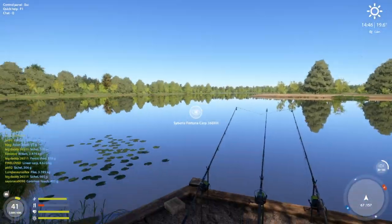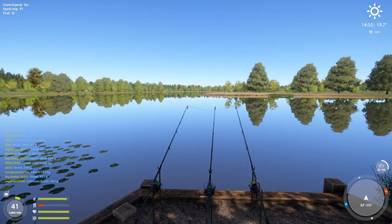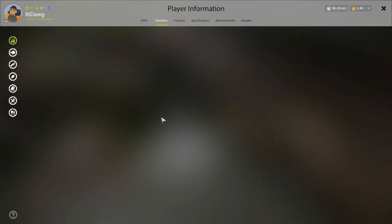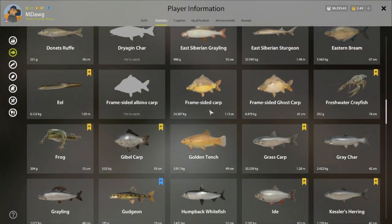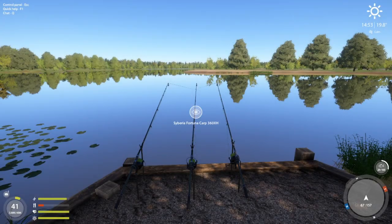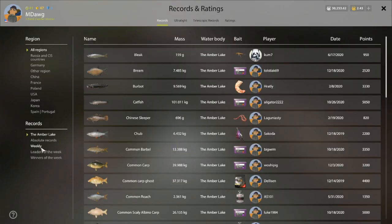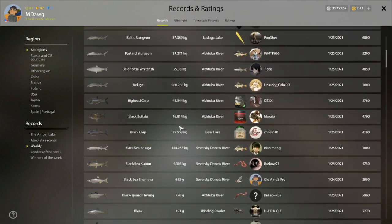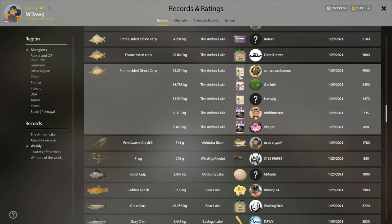And then, because I knew that someone had gotten, I think it's a frame-sided ghost. Here, let me look real quick. I'll show you how my brain worked with this spot. It's a frame-sided ghost. Someone caught a really nice one here, it wasn't a trophy. It was just a really nice one. So I wanted to look at the weeklies. What are the frame-sideds coming out right now? Kind of went down this list.